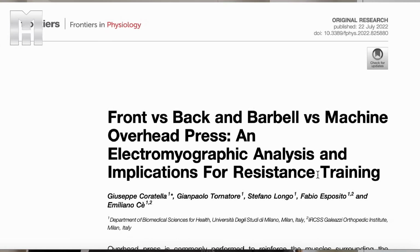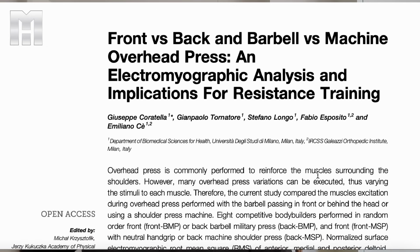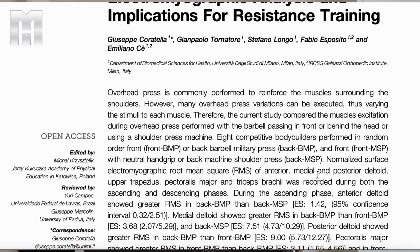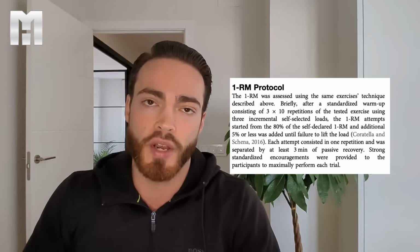The study is called Front versus Back and Barbell versus Machine Overhead Press, an electromyographic analysis and implications for resistance training. So basically what this team of Italian researchers did is they looked at the behind the neck versus the front standard barbell overhead press, and also the machine overhead press more towards the back and more towards the front. This was done in competitive bodybuilders, so it's a very relevant population, and then they measured the muscle activity based on a specified percentage of their 1RM, which was tested for each exercise. And then they looked at how active all the involved muscles were during the exercise.